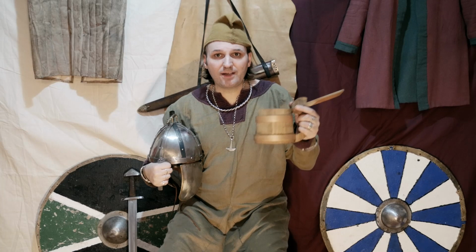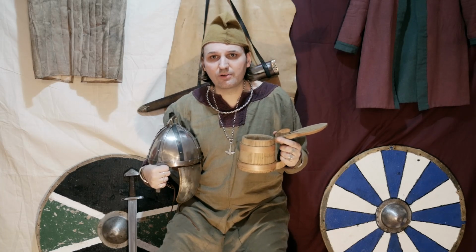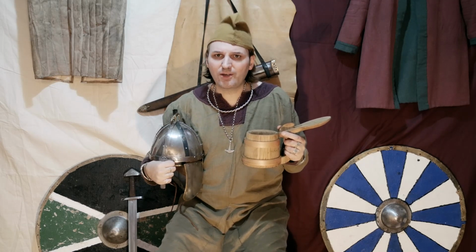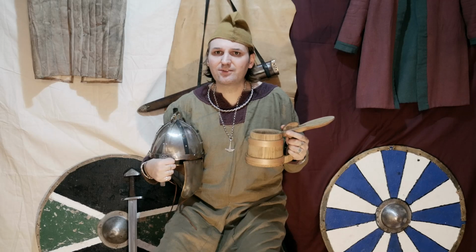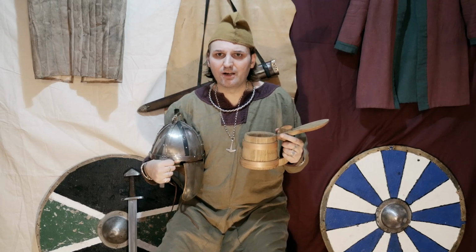Now, for the next time we meet, at some point I will do a follow-up video on this helmet with Eggle, and we'll talk about the reconstruction and go further in detail about this helmet. So watch out for that video.